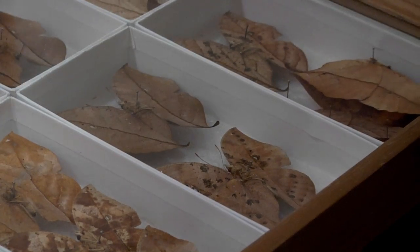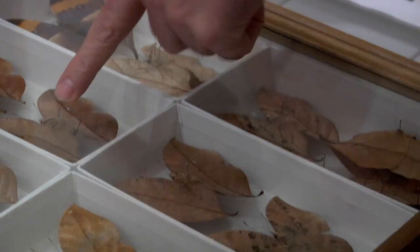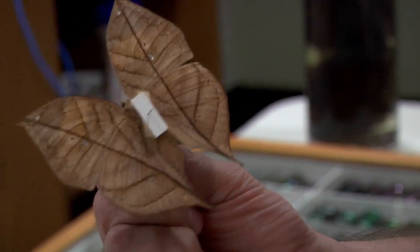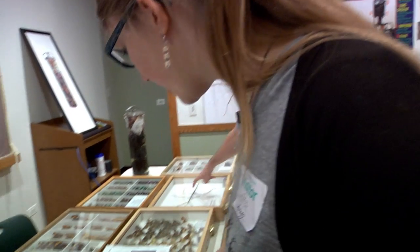How do you find these in the wild? You really have to wait till they fly. You're not going to notice that on a twig. I would never. I looked at these in here and I was like, well, you put some leaves in here for comparison, but obviously not. So this is the underside. Whoa. Isn't that amazing? Even the tails look like a stem. Looking like a leaf is a good camouflage, but looking like sticks too.